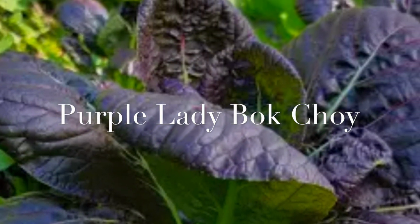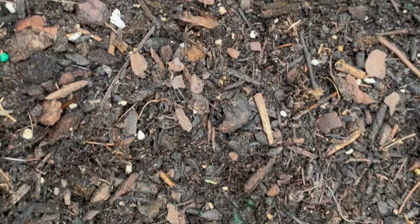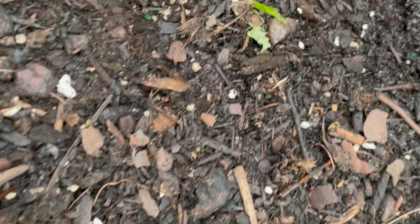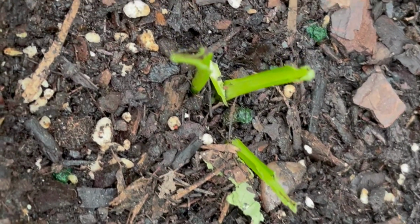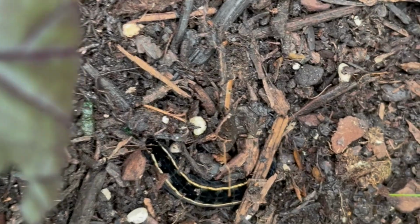Royalty has arrived, the Purple Lady Bok Choy. Be on the lookout for these pests. They're on a mission to steal, kill, and destroy. I was wondering what in the world was eating my bok choy. Just took it right off. And there it is.